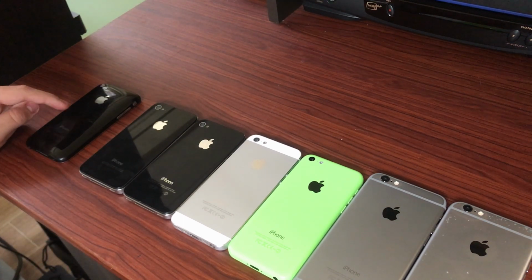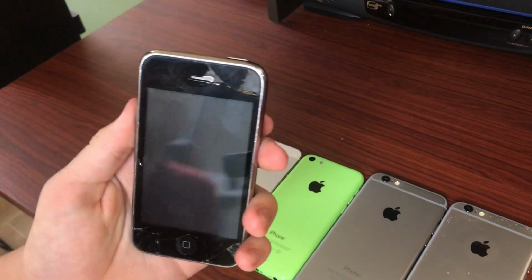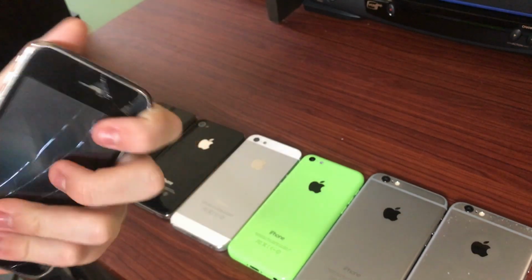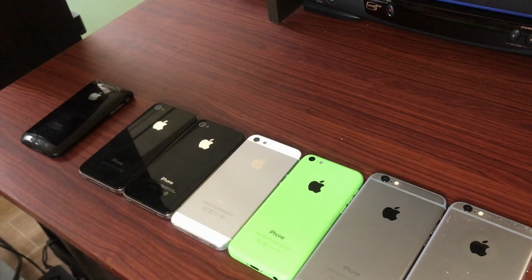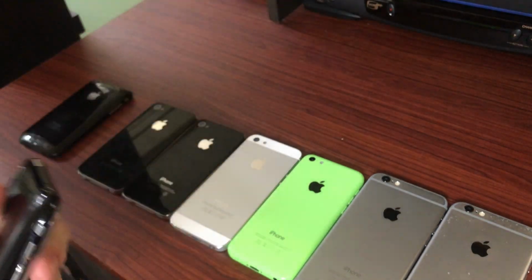My 3G is also a 16 gig model, which was the maximum they made. However, it's in horrible condition, so I count it as also being a phone, along with all these others, that's on the line to be replaced. The only iPhone I have, besides my 3G, which has that other problem, that has the max storage, is my 3GS, which is the 32 gig model.